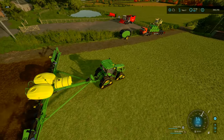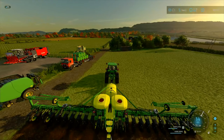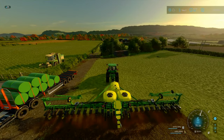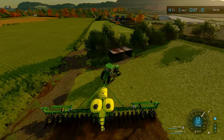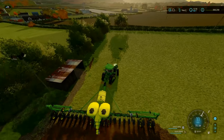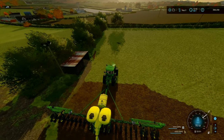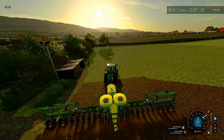Actually, perhaps we should have mulched the grass, but oh well, it's too late now to worry about that, so close those. Yeah, so we've got a little bit of liquid fertilizer. Actually, I think we're going to run out of liquid fertilizer.